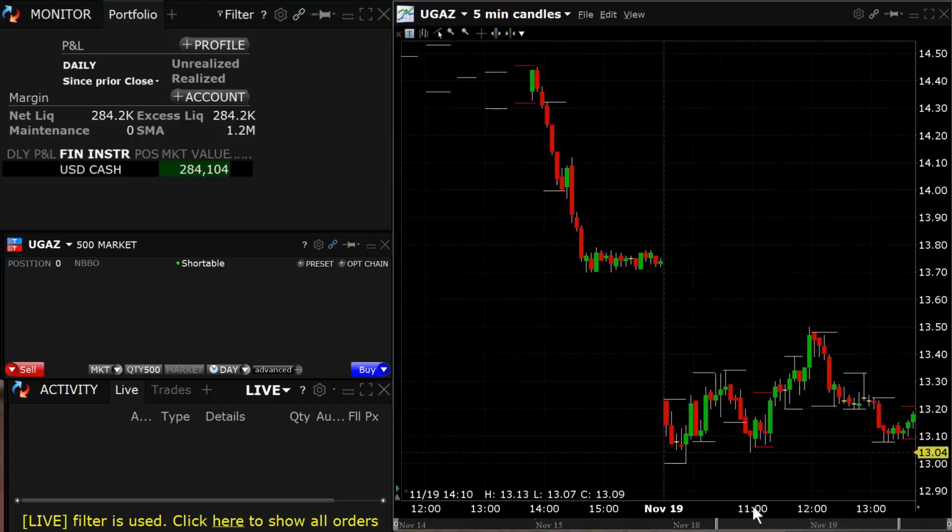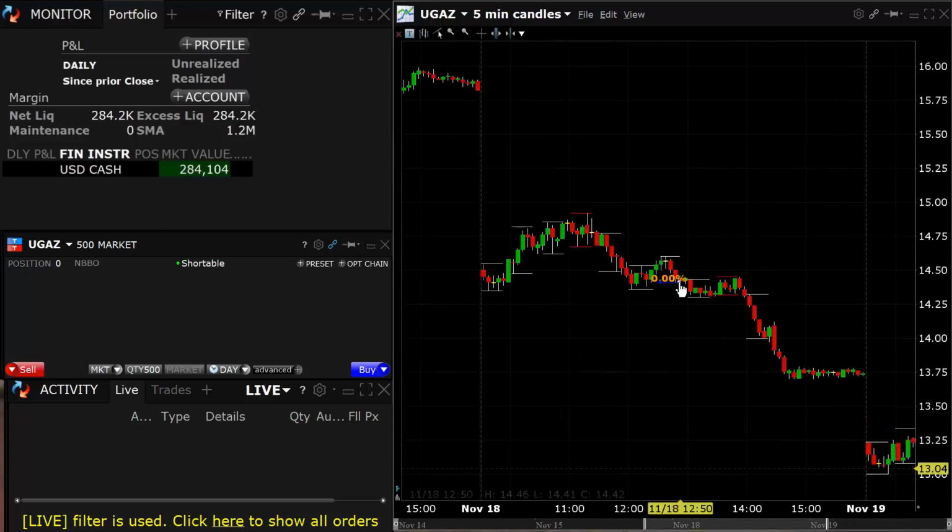Let's go back to the previous day. Again, this is UGAZ. Notice it's in red, goes all the way down. The other signals, long signal, good. Long signal up to the top, rolls over, goes all the way down. Another short signal. This one's a long signal, doesn't go anywhere. This one's a short signal, goes all the way down.